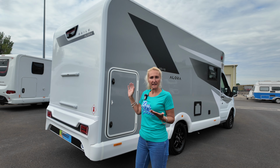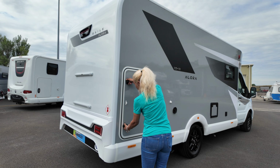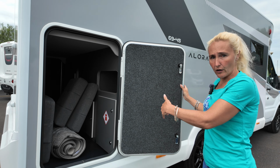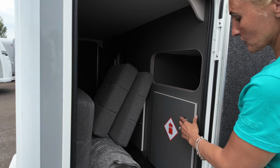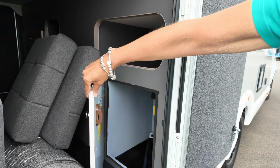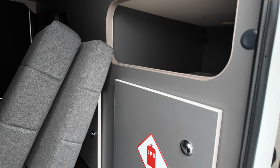Let's make a start next in the garage, because this motorhome does come with a garage. So if we open this up, we can take a look inside of here first of all. Now, we have a garage door on the near side and the off side, as we can see. In here, this is where we're going to find storage for one 6-kilo gas bottle. So that there is your gas storage locker. There's also then a number of other storage compartments. There's one here, one there, and then we'll see the others as we go in.